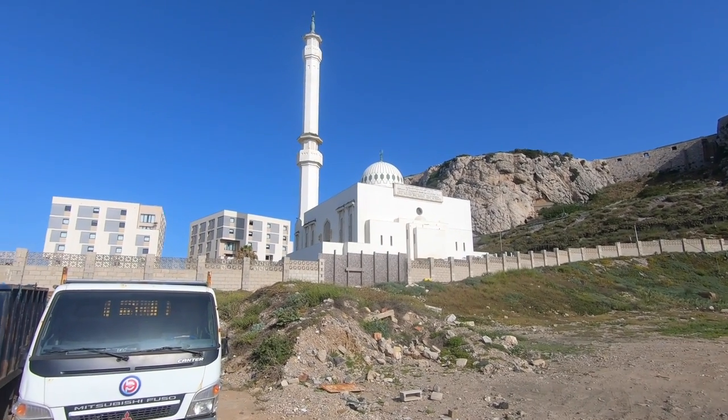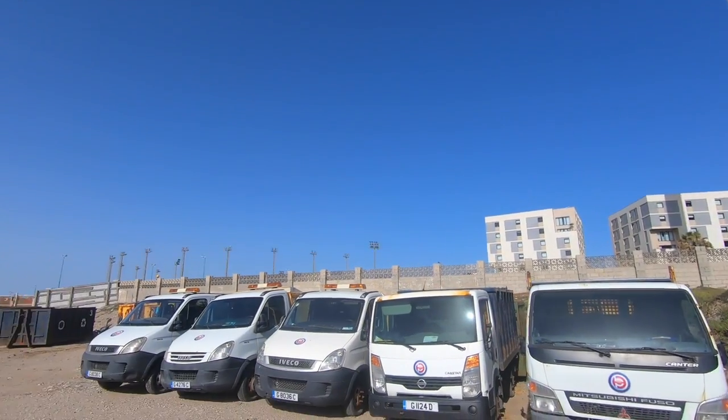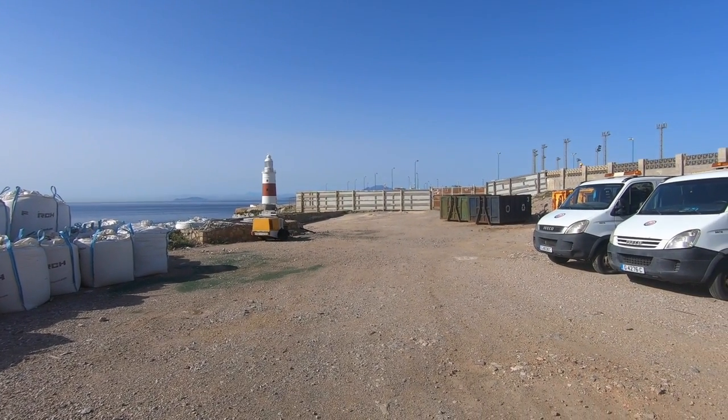That is the Ibrahim al-Ibrahim Mosque here in Europa Point on the southern tip of Gibraltar. I'll get you some shots now, but you can see Africa really clearly now.